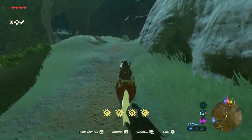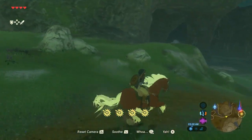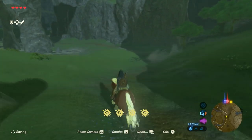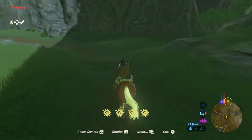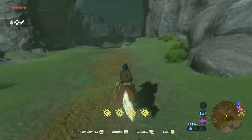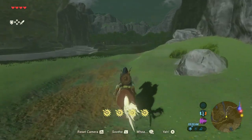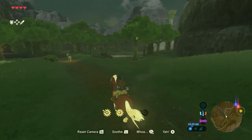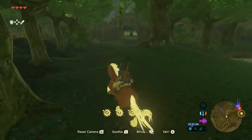I still absolutely love this piano music that plays while you're running at a full gallop, I guess. If you're wondering why I'm not spurring the horse, it's because, for one, it really doesn't help that much. It's harder to steer, mainly. If you watch, she kind of doesn't really follow the path, and everybody is like, oh god, don't run me over.